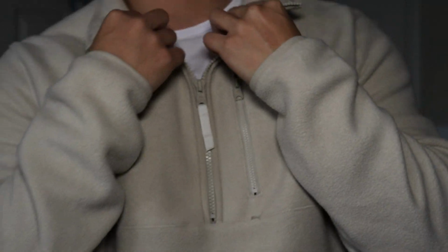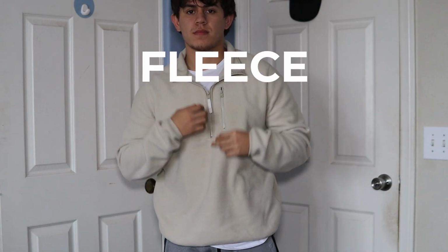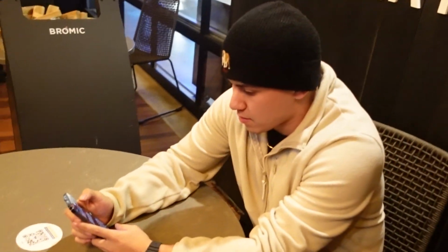The next essential for the winter would definitely be fleece. Now, I've definitely started using fleece the most, probably in the last 3 months. Not only because I started to get cold, but before that, the winters prior, I never wanted to wear fleece just because I wasn't a huge fan of how they looked. But once I started wearing it for myself, I instantly fell in love with it. Now I have so many pieces that have that fleece material. So I'm personally going to be wearing this a lot.